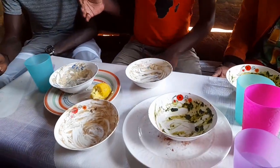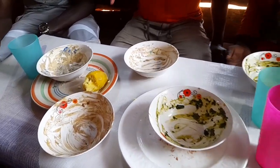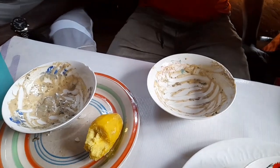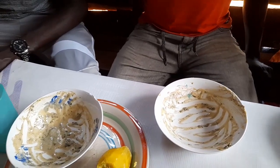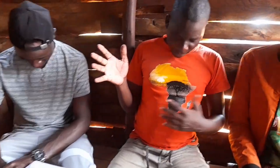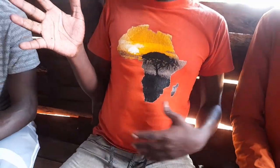By the way, have you realized that anytime we eat traditional foods, there is that feeling? Yes. Anytime we eat traditional foods, there is that feeling. Like you see my stomach, I'm looking like a pregnant MP. You know, all these Ugandan MPs, when they go into parliament, they start developing stomachs.